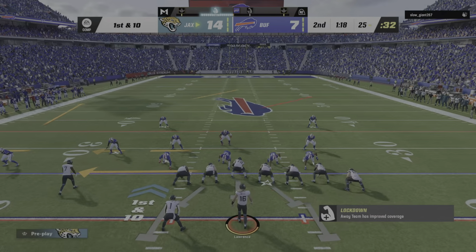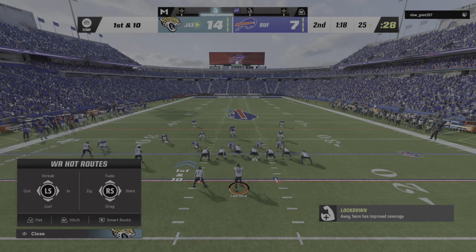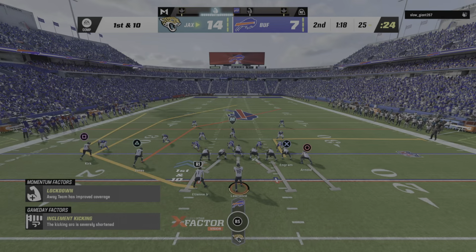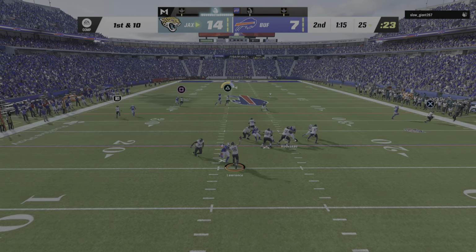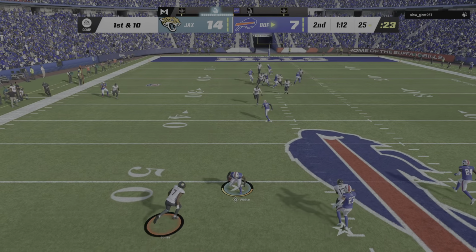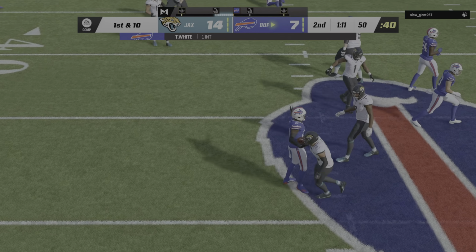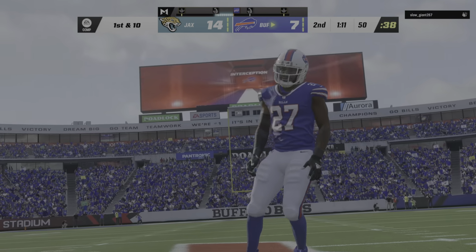Jaguars come to the line to start their next drive. Still more than a minute to go, so there is time if they want to mount something here. Not only time, but they have 3 timeouts at their disposal as well, so that changes everything that you're doing here. Without those timeouts, you can... And now this is intercepted. My goodness. Tre'Davious White with a pick. And the Bills are going to have the short field here as they'll take over right at the 50.